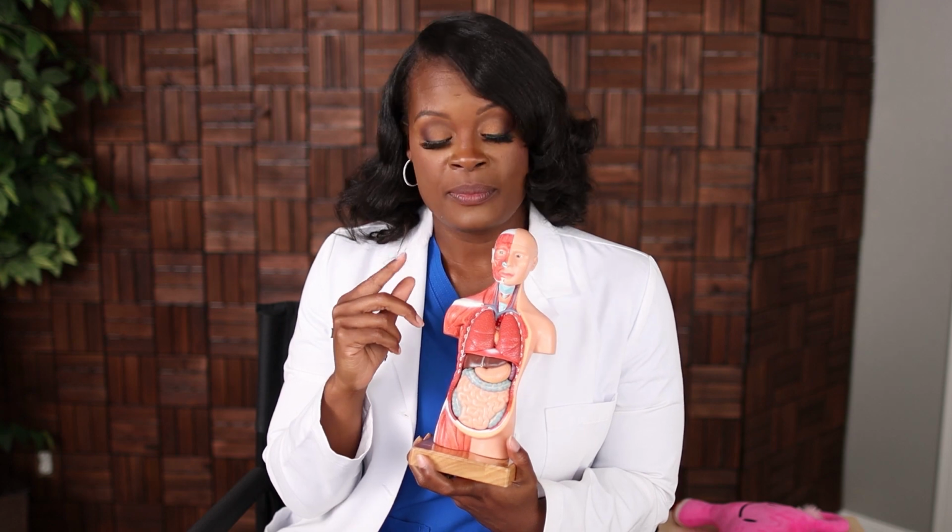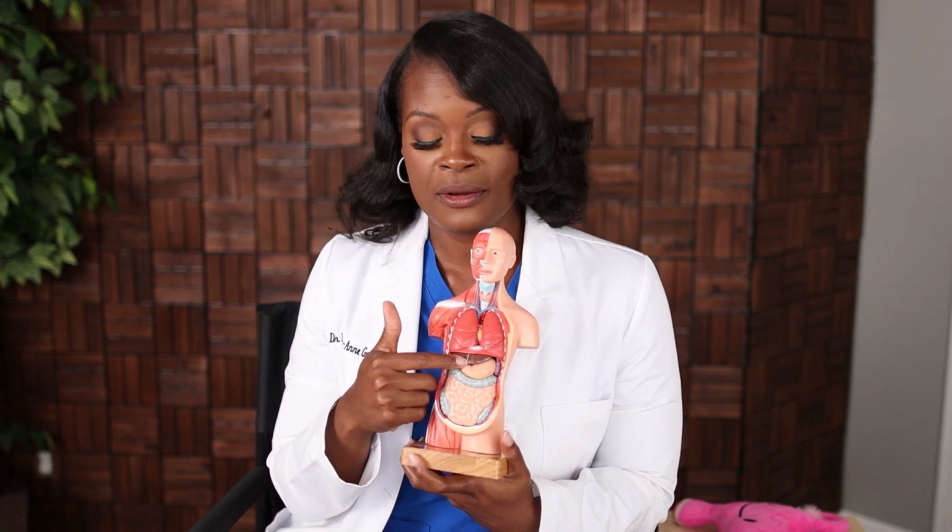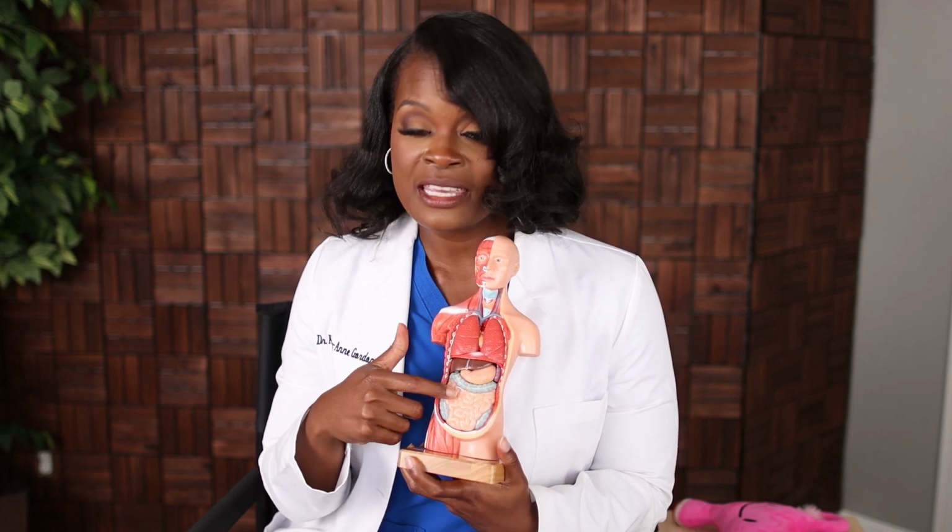I'm going to show you another model here. The glands of the endometrium can be located anywhere internally. They can be located on your intestines, on your stomach, on your liver. They could also be in your chest cavity, by your lungs. They can be in your arms, your head. Those glands can be anywhere.